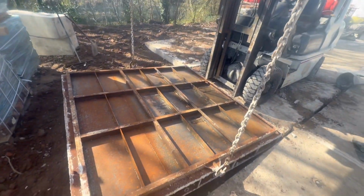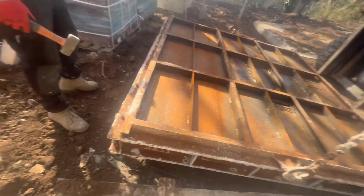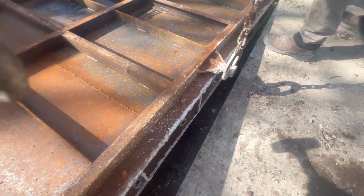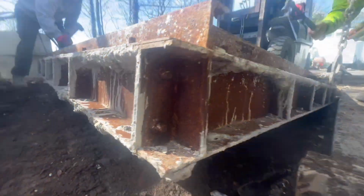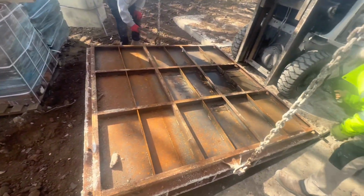So we flipped this round and we just need to now try and create a few little lines. I wasn't even recording them. So we flip this round and we're just going to try and see if we can get it out.